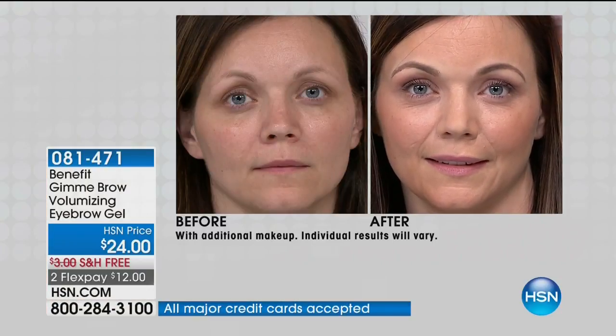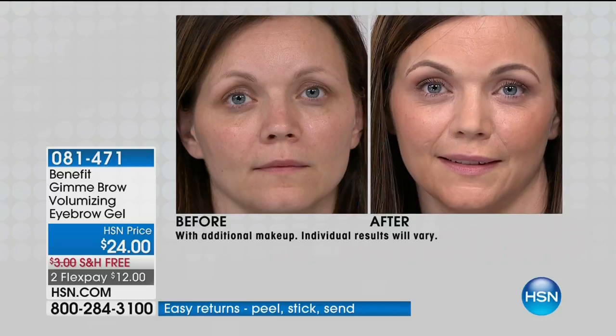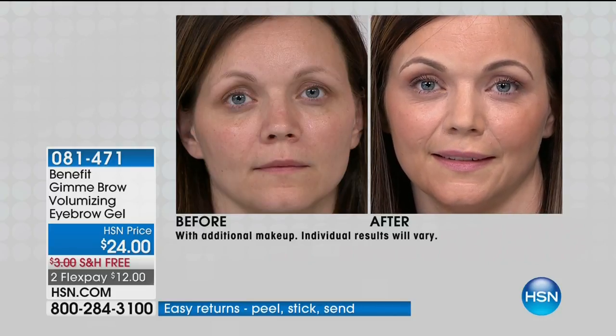With the swipe of a wand, girls, you will have the brows that you had like 10 or 20 years ago. Looks so good. And again, we're using the medium shade here. Okay. So on Cindy, we've used the medium. We're using the medium shade here. So if you have blonde hair, use the light.